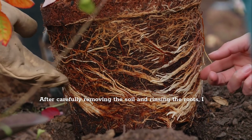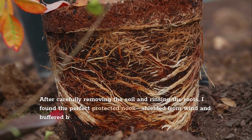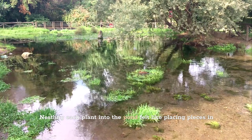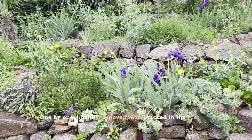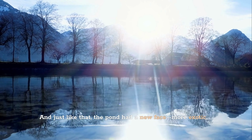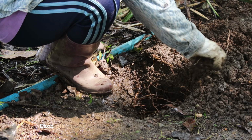After carefully removing the soil and rinsing the roots, I found the perfect protected nook, shielded from wind and buffered by Russian sage and other plants, where they could thrive. Nestling each plant into the pond felt like placing pieces in a living puzzle. One by one, I gently removed rocks, tucked in the root balls, and covered them back up. And just like that, the pond had a new face, more exotic, more textured, and infinitely more beautiful.